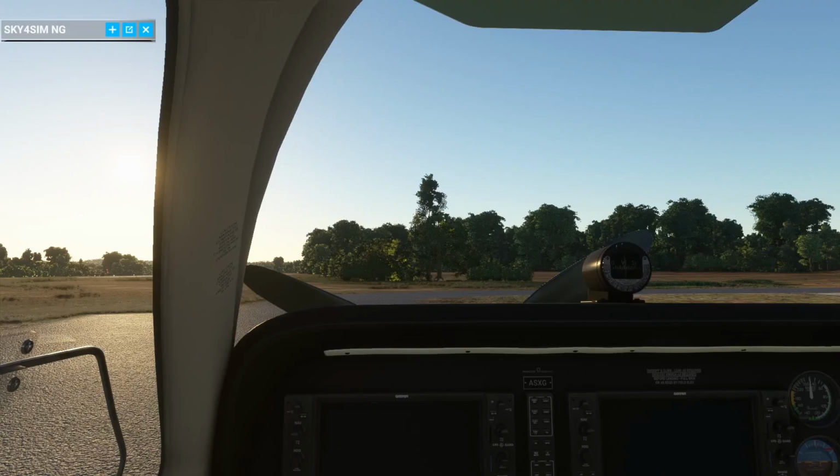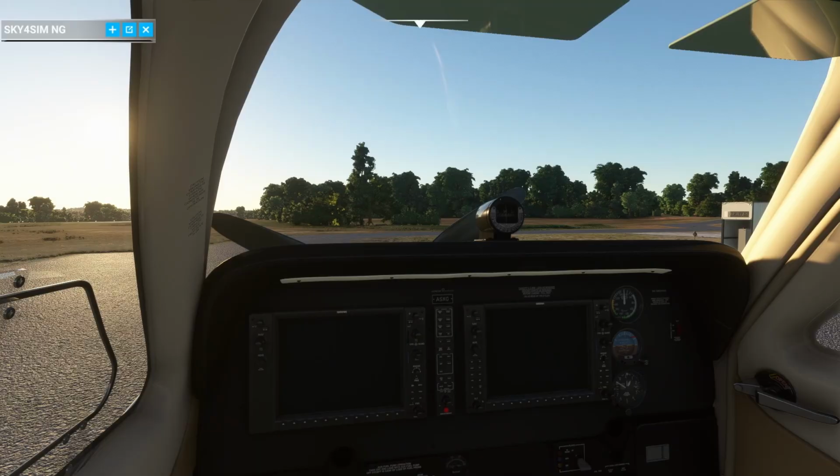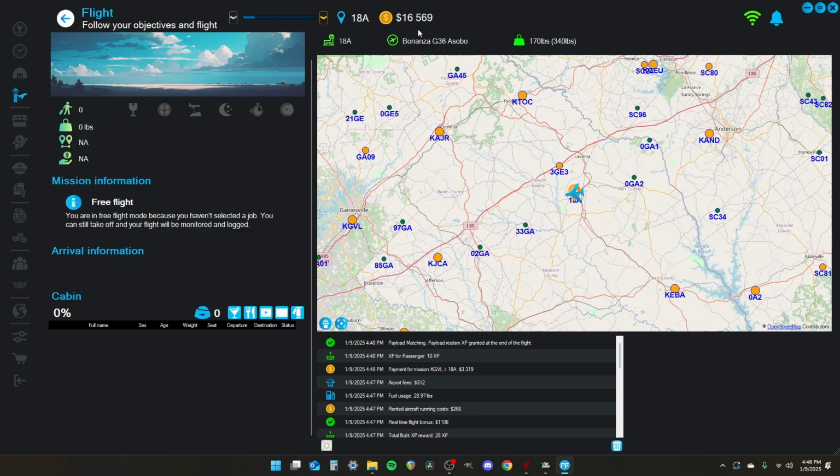Alright, so let's see what SimBrief says. What happened to the game? Okay, for whatever reason it did it. Oh no, I forgot to do the weight. That's okay. It is what it is. Alright, so we're at 13,250. Transporter from dispatch. 16,569. Everyone is on the bus. Check that they haven't forgotten anything. Have a nice day. Wait, now it's saying payload realism XP granted at the end of the flight, so I guess it was right? Everything is on board. Alright, it says everything is on board. We're good to go.